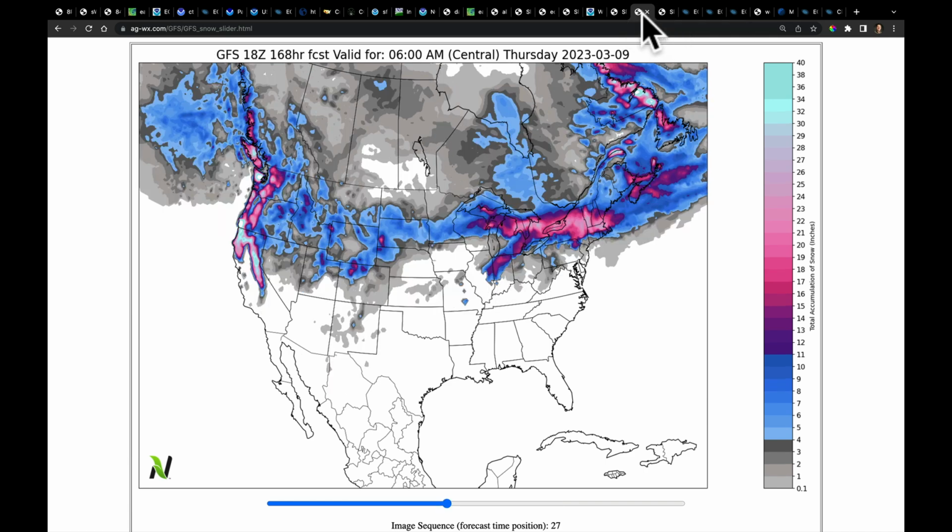The GFS, the 18Z, is doing this. Okay, similar out west, similar snows here, but much different scenario for much of what we're seeing coming out of like Illinois, Indiana, Michigan, and then getting into southern Ontario and New England. I just want you to see what the models are doing at this point.